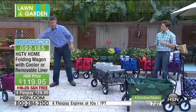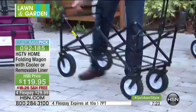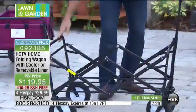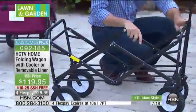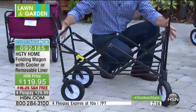So this is just a show. This is obviously not how it comes. But again, you want to see why this wagon is so different. It is very, very strong. All steel construction, you can see right here. So it's very strong, but very lightweight.